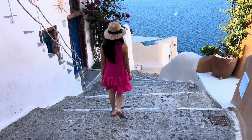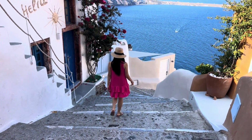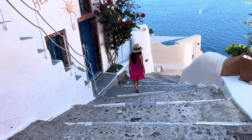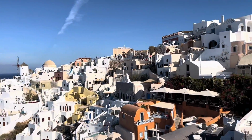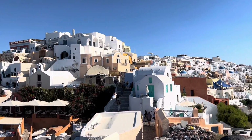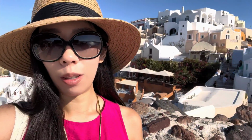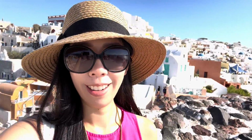My mom and I didn't walk down to Amoudi Bay, but if you follow these steps, it'll lead you right there. I'm at Oia Castle. I really don't want to stay here during sunset because it gets super crowded, but I just wanted to show you the 360 view. It is really amazing up here.